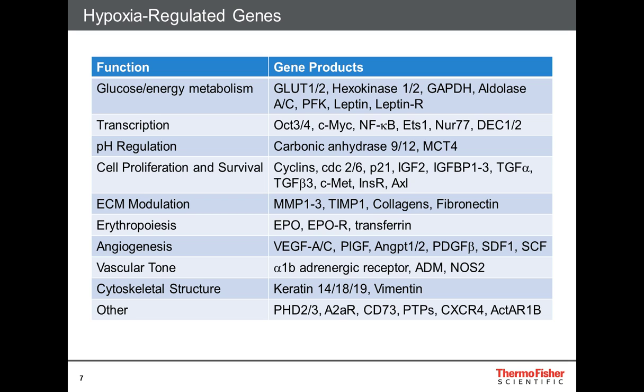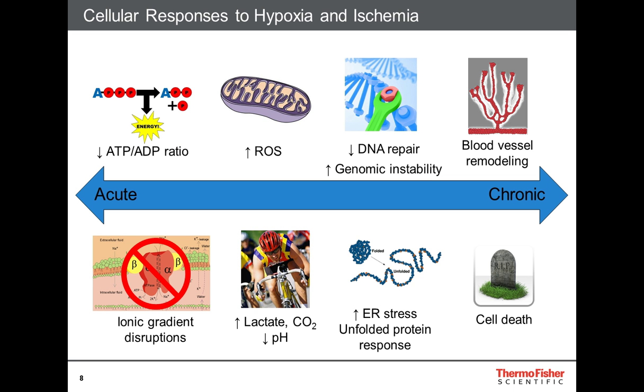This is by no means meant to be a comprehensive list. I just wanted to show that there are many, many different cellular functions that are enhanced or affected by hypoxia, including genes that are involved in cell motility. And I would say that it's one of those cases where you can choose your favorite pathway, choose your favorite gene or cellular function, and there's a good chance that it's probably influenced by oxygen and/or hypoxia.